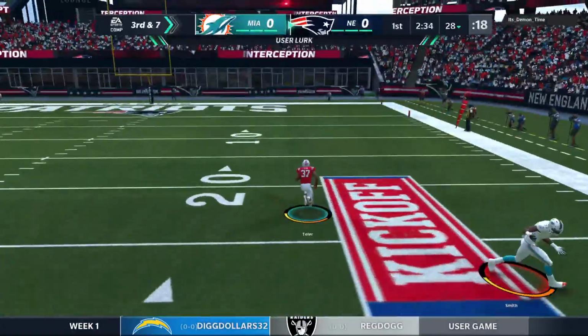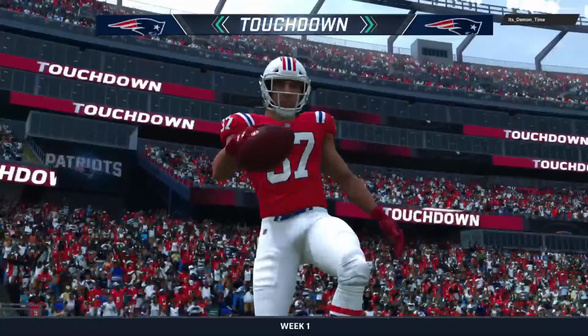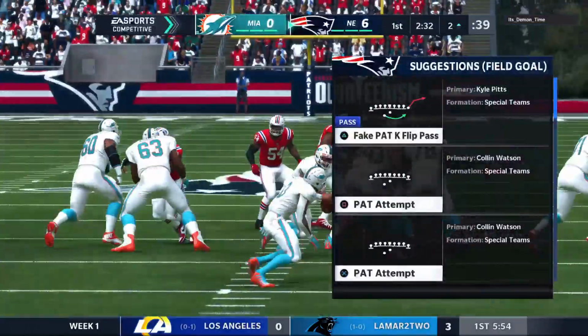And he fires one that's intercepted. Picked off at the 24. And he takes this one back into the end zone. And the Patriot defense has a touchdown.